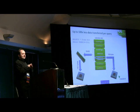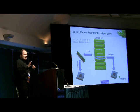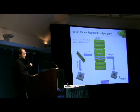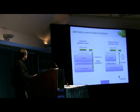The processor doesn't transfer any more data than is necessary. And that is a pretty phenomenal improvement. We've gotten all of the improvements in performance simply by getting rid of this wasted read and this I/O bottleneck.